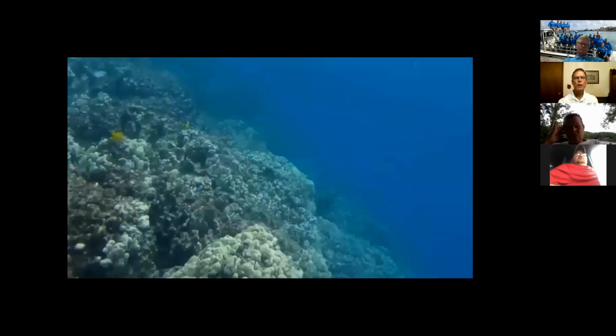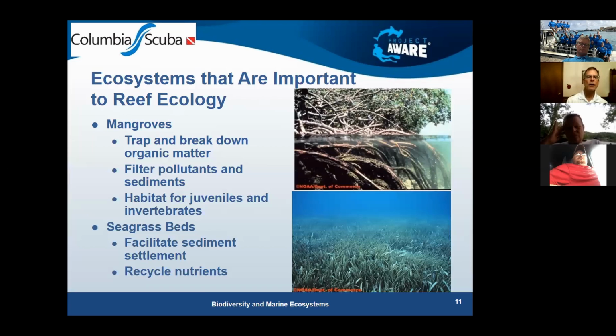Two supporting ecosystems that I really hadn't thought a lot about, again, until I started looking at this, even though I'd seen lots of them, are the mangroves. If you've been down south, either in Florida or the Caribbean, you've seen mangroves there growing in the salt water. And they do a lot of things to benefit the coral and the reefs. One is they trap sediment.